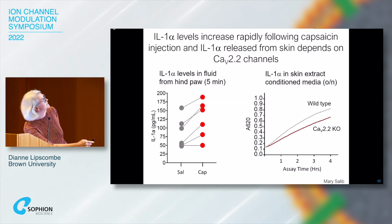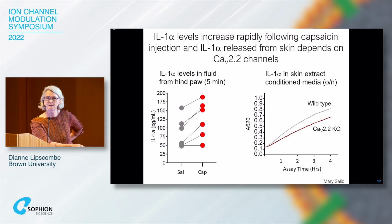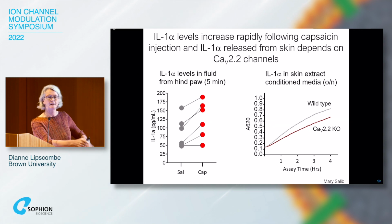And so she's done a number of different experiments. One is to look at IL-1 alpha levels in the fluid extracted from the hind paw within 5 minutes of doing the capsaicin injection. And you can see here, compared to saline injection in the hind paw fluid, there's a higher level of IL-1 alpha following capsaicin injection. So that's taking directly the fluid from the hind paw.